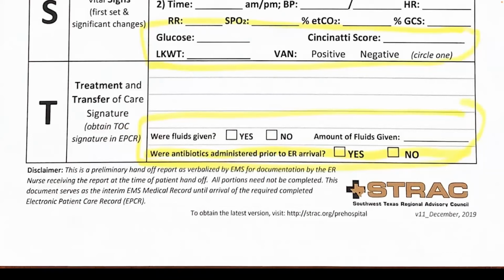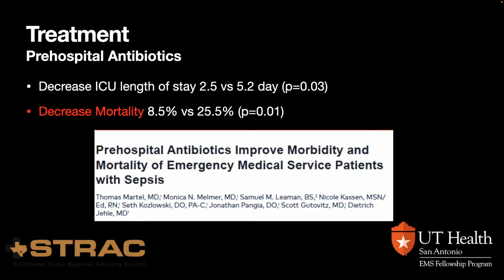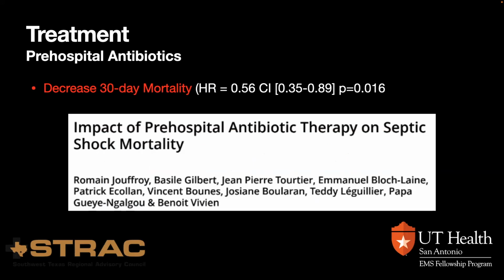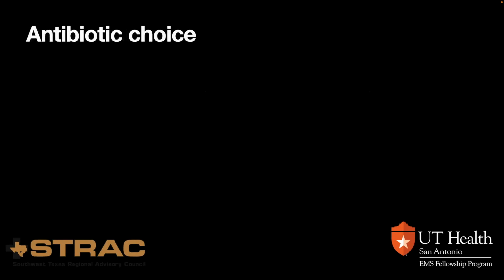So not only are we identifying patients that are sepsis and notifying the hospital, but we are going to start treatments prior to arrival. We give antibiotics to reduce mortality. There's also the significant benefit of having reduced ICU lengths of stay by treating patients early. In more than one study, pre-hospital antibiotics have been shown to reduce mortality, especially in the severe and septic shock patient. So what antibiotic do we want to use in the pre-hospital setting?